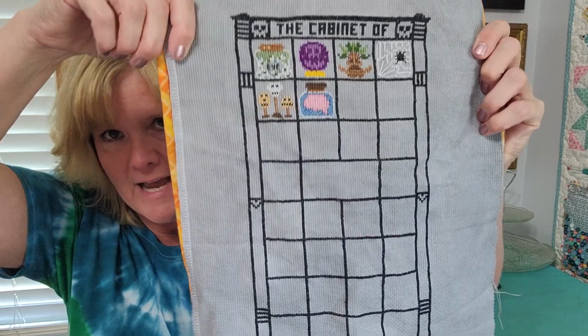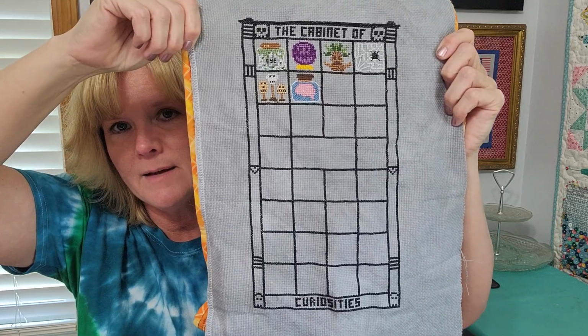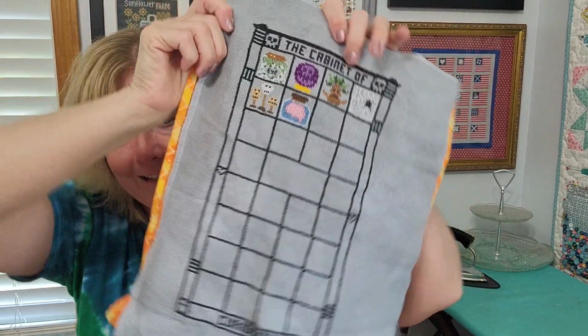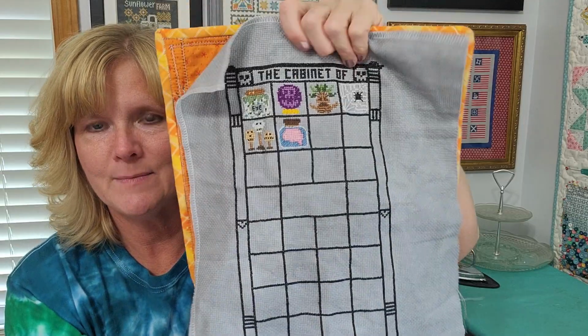All right, next up, progress has been made on my Cabinet of Curiosities. This was a free stitch along put out by Stitchonomy in 2022. It was their free Halloween stitch along, and I am doing this on a 14 count hand dyed Aida cloth, and I am not using the called for colors again. I basically just went through my stash and grabbed colors that were similar.